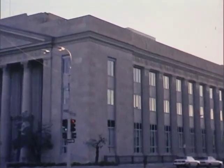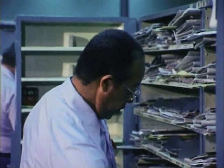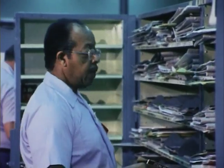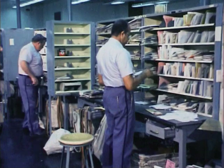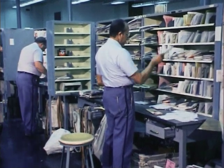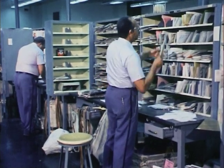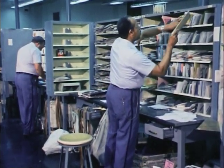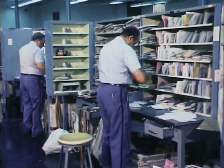That's where your mail carrier works. I come to the post office pretty early in the morning because I have a lot of work to do before I deliver the mail. First, I have to arrange the mail in proper order. That takes a lot of time. Then I separate the letters of people that have moved or letters that have the wrong addresses on them.